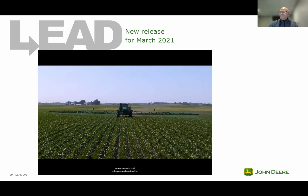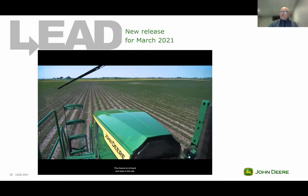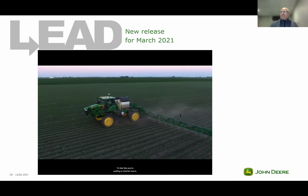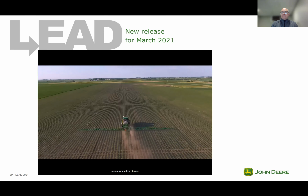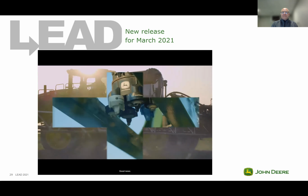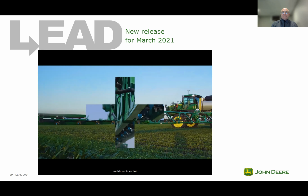efficiency and profitability. And you want to gain a little something else, the chance to sit back and relax in the cab, to feel like you're putting in shorter hours, no matter how long of a day or late into the night you're working. Good news, the new John Deere 400 and 600 series sprayers can help you do just that.